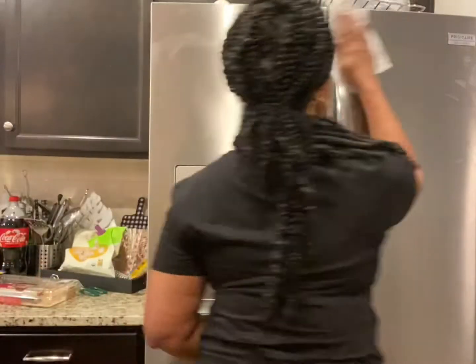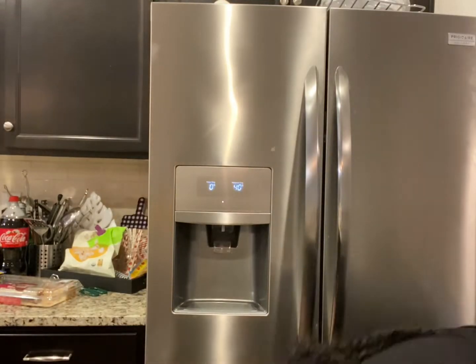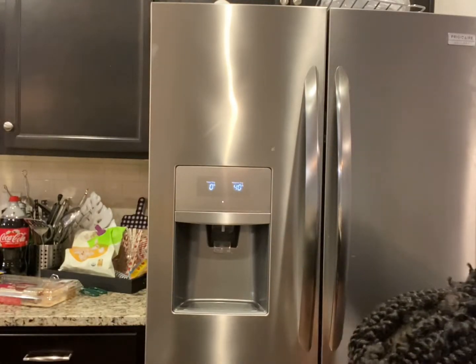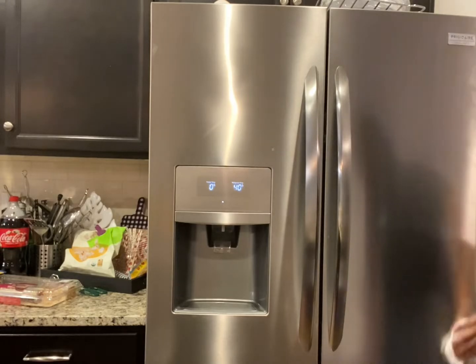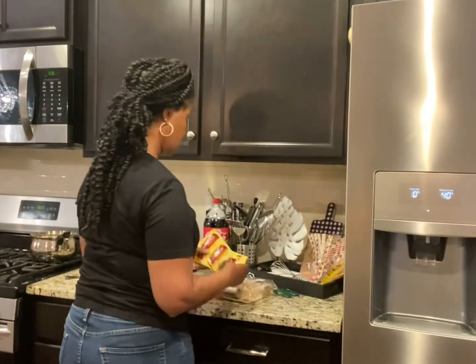But I do find that I have a lot more little prints, especially on the lower part, from my grandkids touching it. And my grandson likes to try to swing on oven doors, dishwasher doors, all of those types of things. So I see his little prints everywhere.